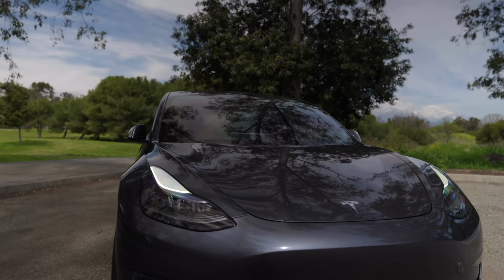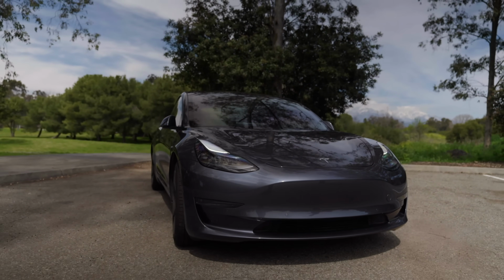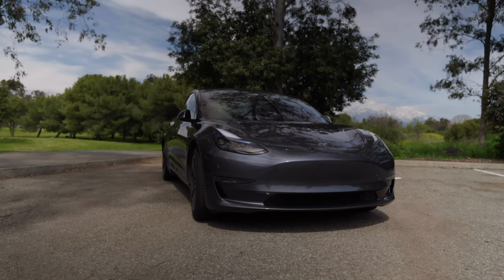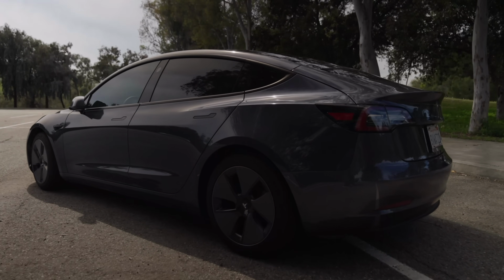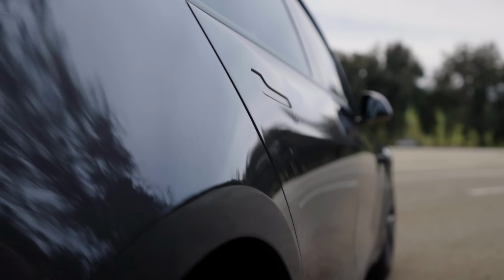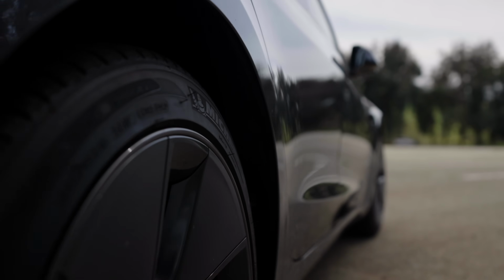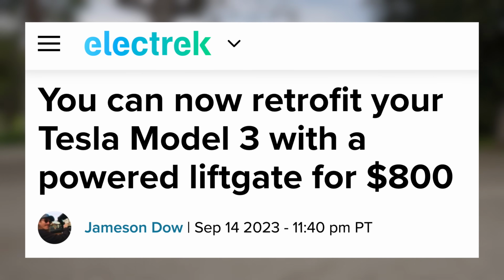First up today, Tesla has introduced a new retrofit for older Model 3s. One of the best things Tesla added to the Model 3 in the 2021 refresh was a powered liftgate. This is a feature many cars in the Model 3's price range have, so it made sense for them to add it, especially after the Model Y got one. As often happens with Tesla though, Tesla updates software throughout ownership, and then they will offer certain hardware retrofits to get the latest physical features.